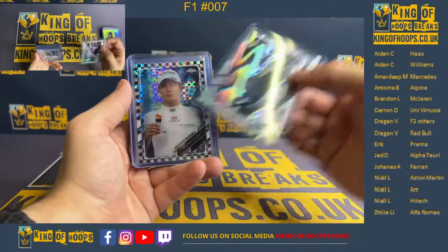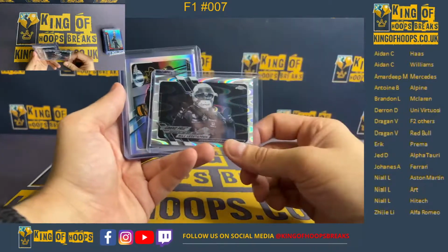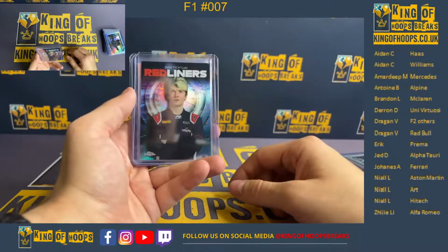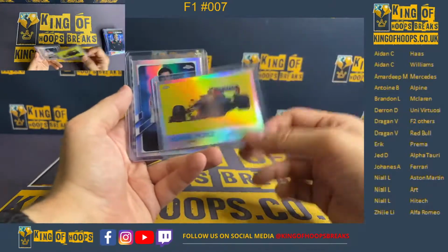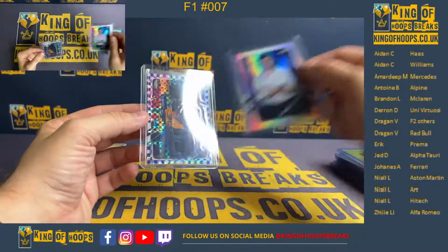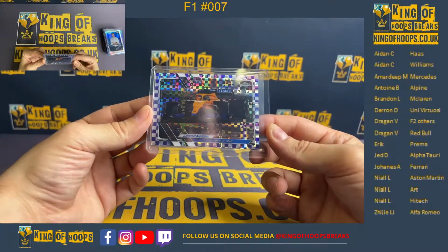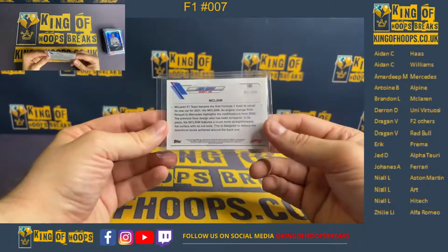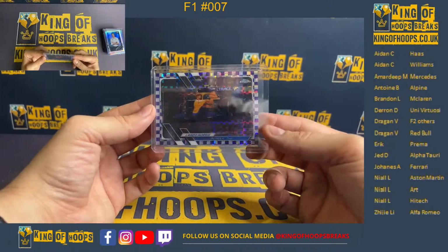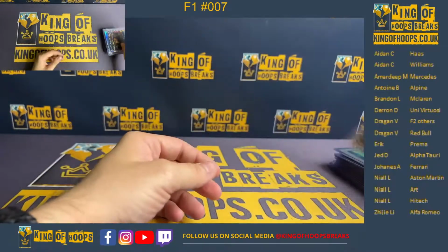1961 Bottas. Nicholas Latifi Ray Wave. We got checkered flag, George Russell. Path to the Podium, Esteban Ocon. Max Verstappen Ray Wave. Valtteri Bottas refractor, Russian Grand Prix winner. We got Dan Ticktum Red Liners. 1961 is Sergio Perez. Toto Wolff, team principal for Mercedes. Refractor. And we got our numbered card, which is a lovely Lando Norris. Hopefully McLaren is going to pick their season up. So far both Lando and Ricciardo are doing awful. Well, anyway, this card is number 41 of 199. Congrats McLaren.